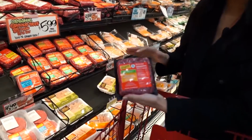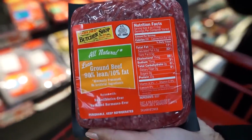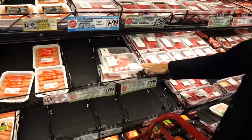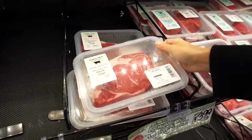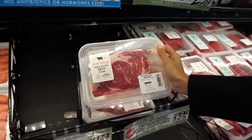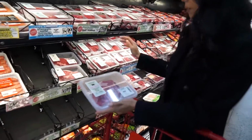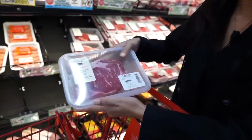Ryan makes fantastic meatballs, so we're gonna grab ourselves some ground beef. Ribeye steaks. I am a ribeye girl all the way. This is USDA choice ribeye for $13.99. Tender, juicy, and flavorful. I agree, 100%.